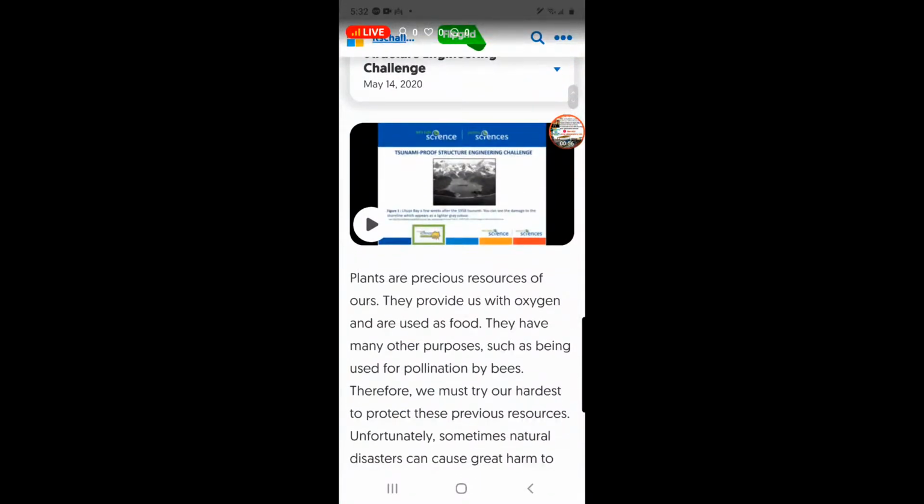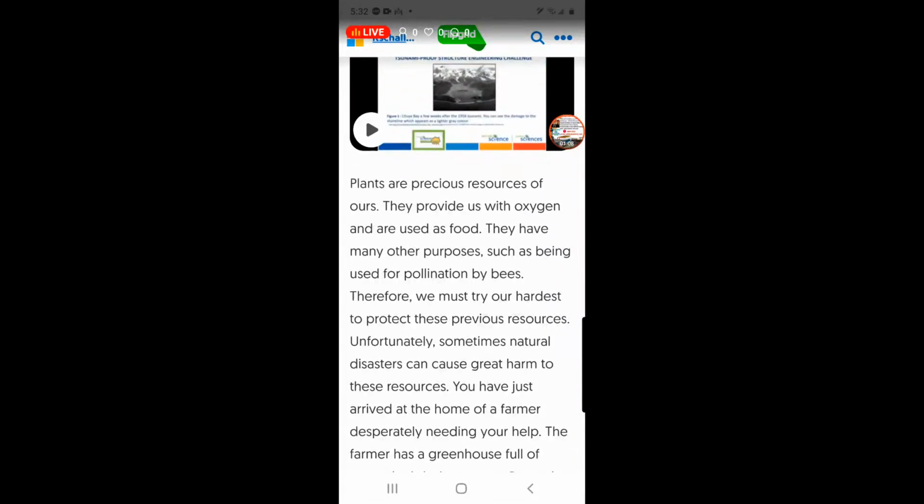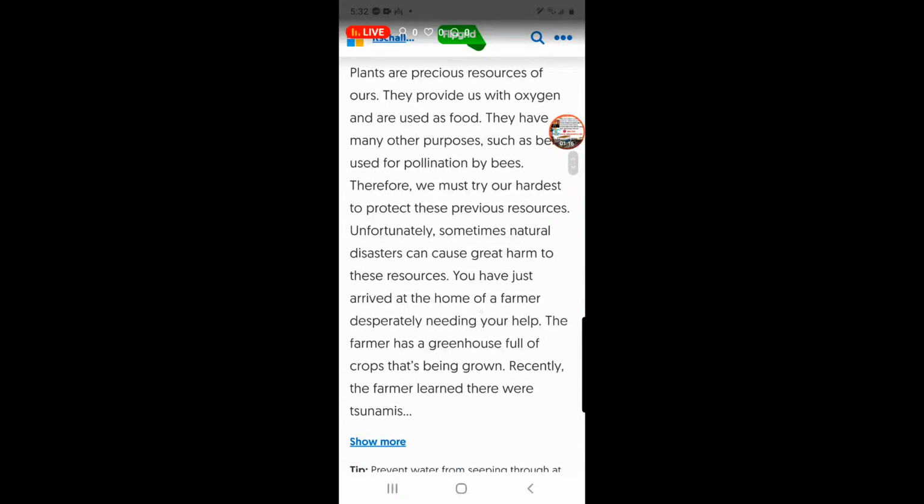this is an engineering challenge, and plants are precious resources of ours. They provide us with oxygen and are used as food. They have many other purposes, such as being used for pollination by bees. Therefore, we must try our hardest to protect these precious resources. Unfortunately, sometimes natural disaster can cause great harm to these resources. You have just arrived at the home of a farmer desperately needing your help.